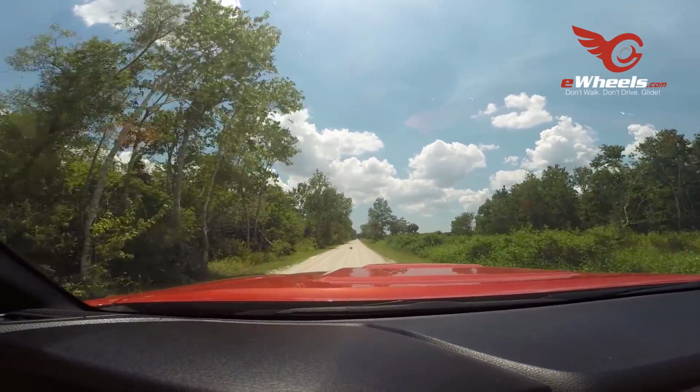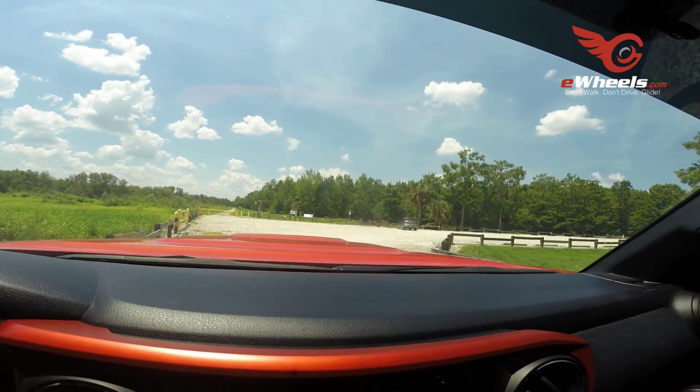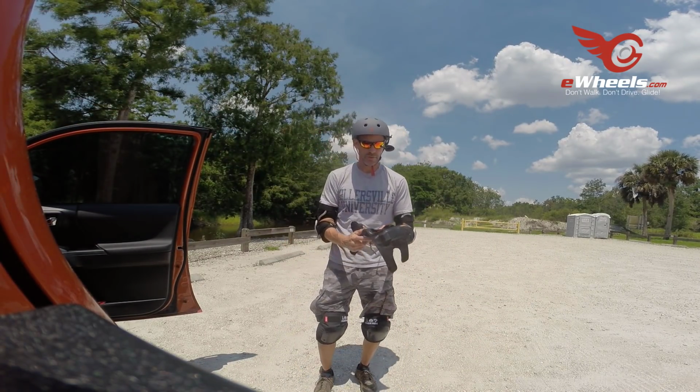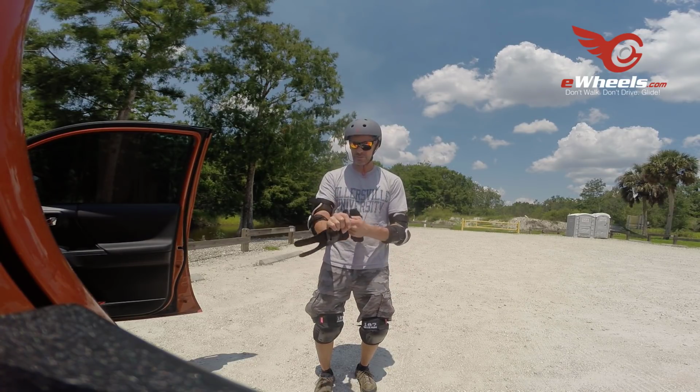Limestone road life. If you value the cleanliness of your vehicle, I recommend you do not live on a limestone road. Not looking too full at the swamp today. It's good. Alright, despite the heat, I'm trying to fully pad up, including my knee pads.